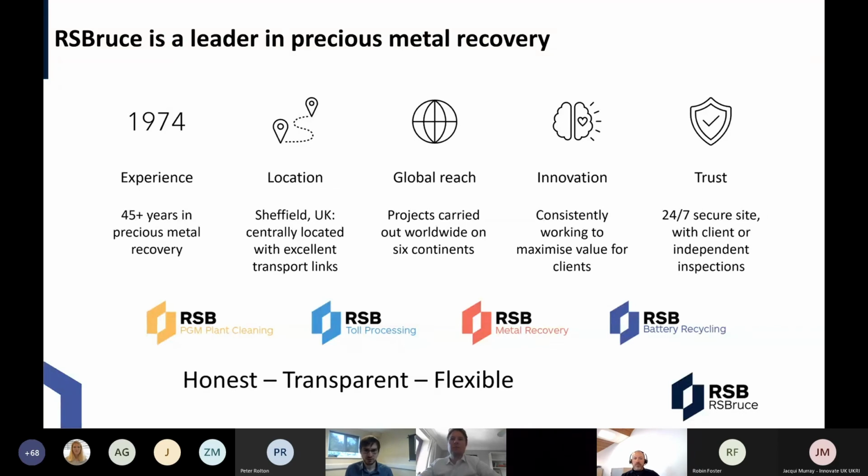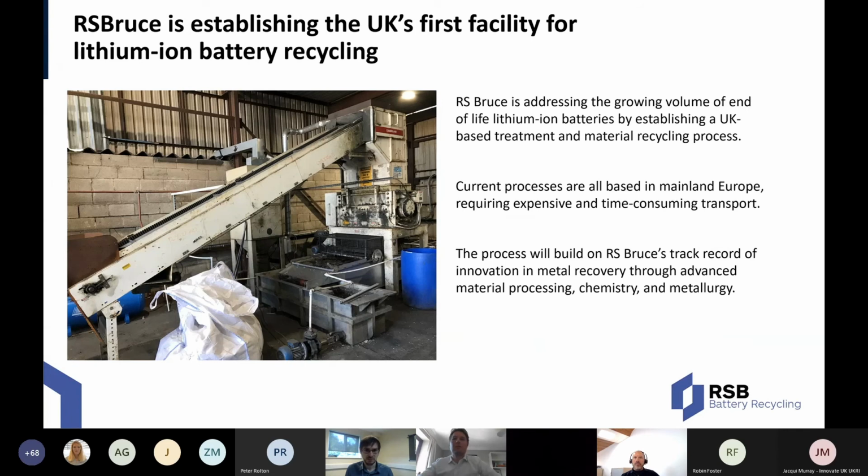To produce things like the metals and the plastics and the black mass as well, which can go on for further treatment through hydrometallurgical processes or so on.